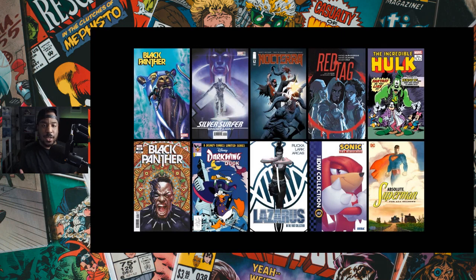Red Tag is another sort of Comixology original series. This one by Raphael Albuquerque, who does the writing and the art on that series. And the Red Tag is actually a trade paperback. It's not just single issues. So you can grab that via Dark Horse Comics.